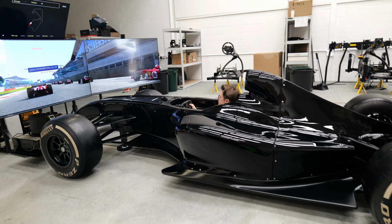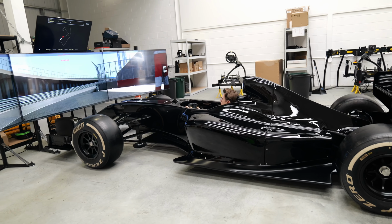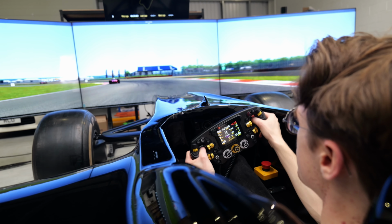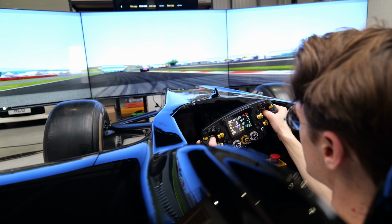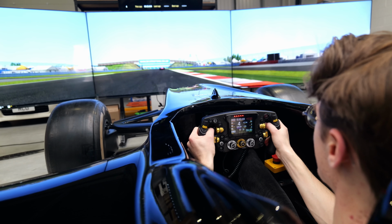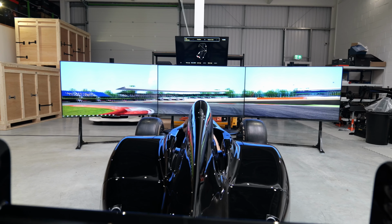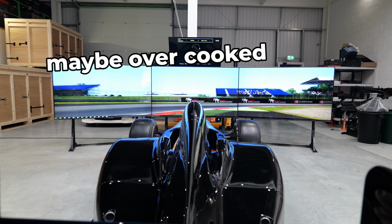Okay, here we go. Oh, I've jumped the start. I like that because it's so wide with the different screens too. You can like naturally move your head to look around the car. Feels pretty good. Maybe overcooked that a little bit.